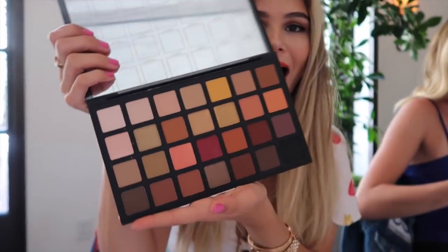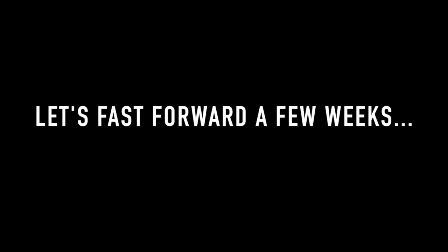They all have a blend of matte, shimmer, and metallic. We have a warm palette, we have a cool palette, and we have my favorite, the editorial, which is that's all YouTube wide. Oh. That's so pretty. Yeah. Insane.